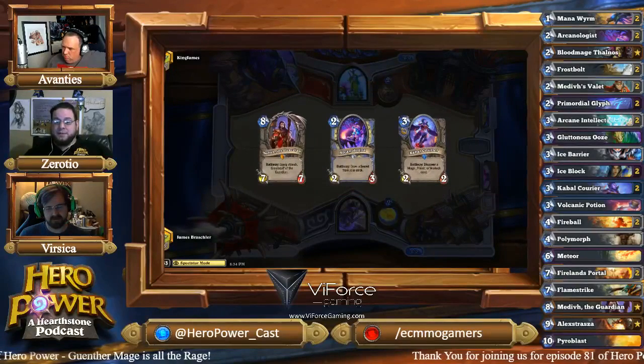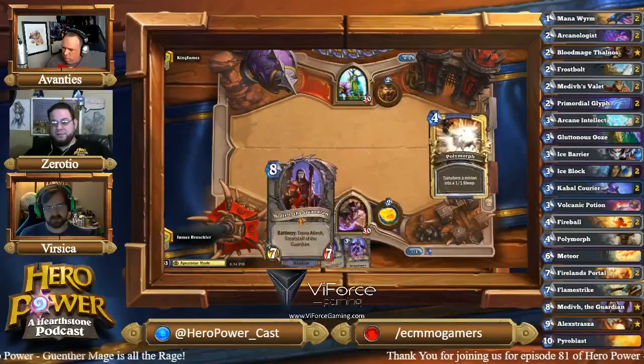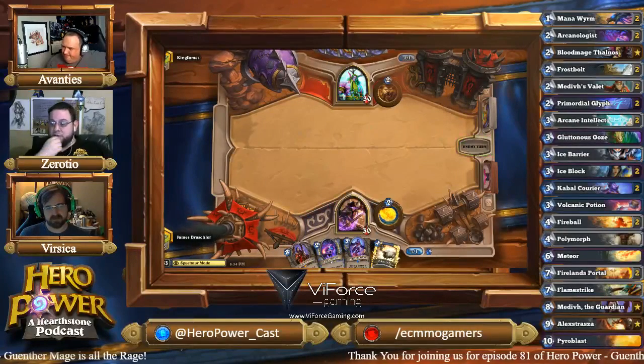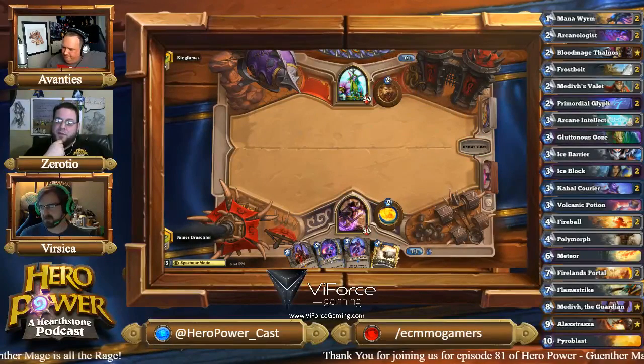Ooh, that's not bad. Arcanologist and Cobalt Courier is good. Medivh's a little premature. And we'll just pass the first turn. His deck is extremely reactive.